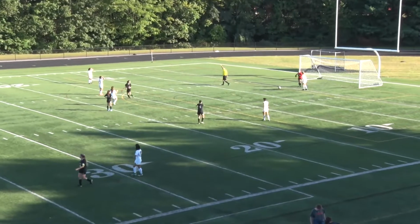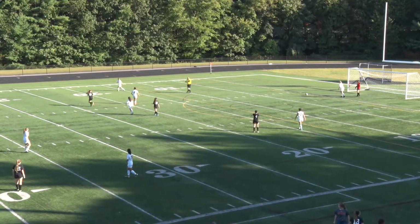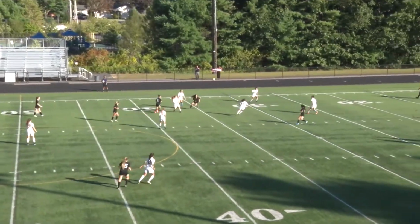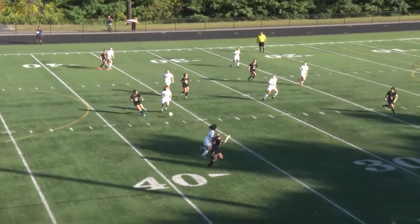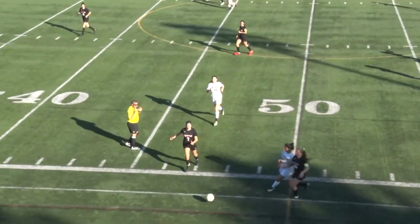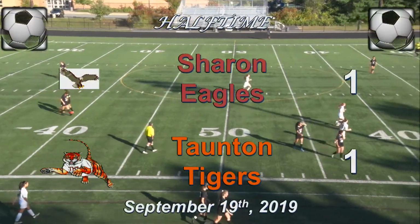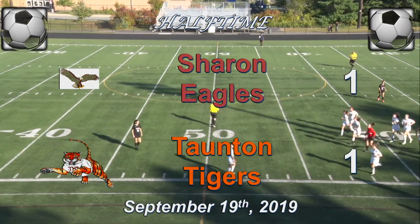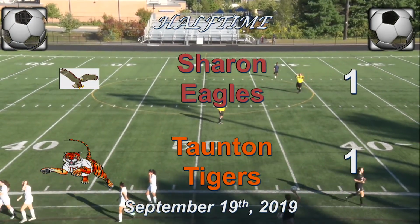Two minutes left in the half. Both teams score with 1 point. Sharon with the kick. Taunton Tigers trying to get possession of the ball. Sharon comes back with some good defense. Out on... it's halftime. We'll be back during the second half.